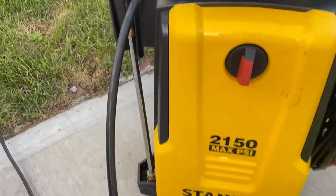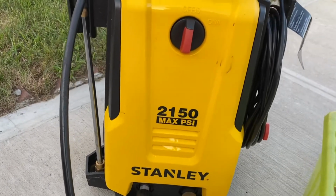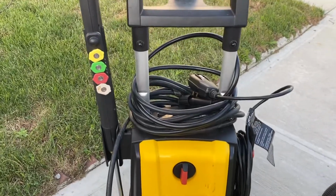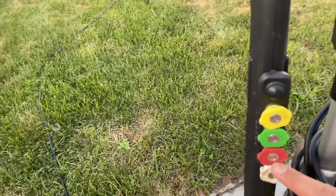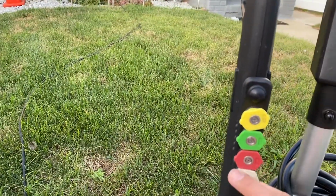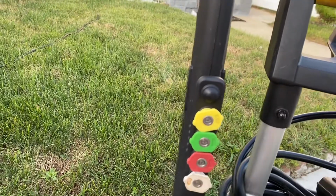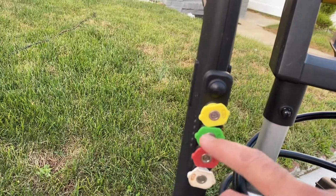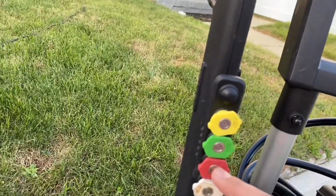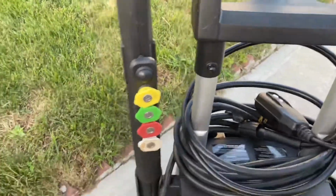All right, so this is the pressure washer, brand Stanley. I got it on Amazon for like $160. So far so good. I've been using it for more than 4 months already. It has different tips here, depending on the PSI and the pressure that you wanna use. For working on the car, use the white one or the green one. The red one is not supposed to be used on your car. It's for when you wanna clean the floor or bricks on the house, stuff like that. But it's easy to use, really good.